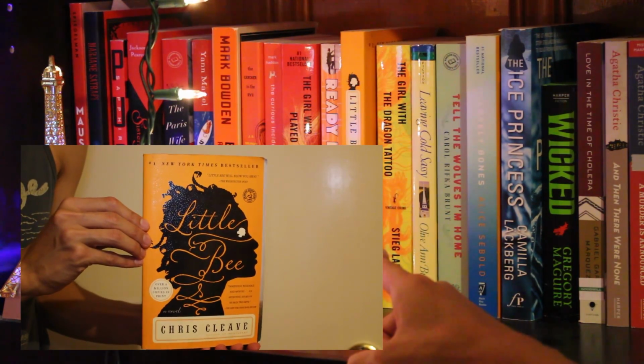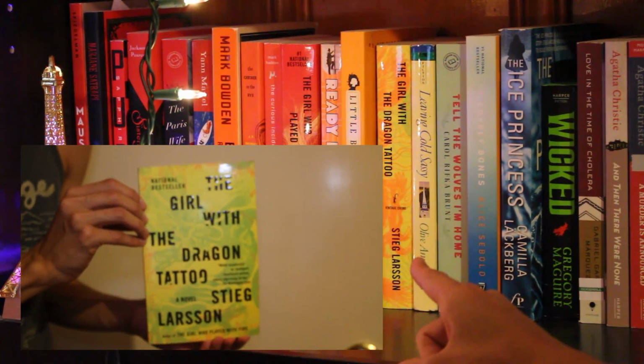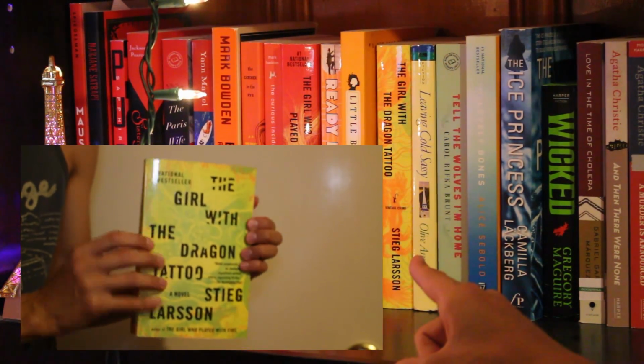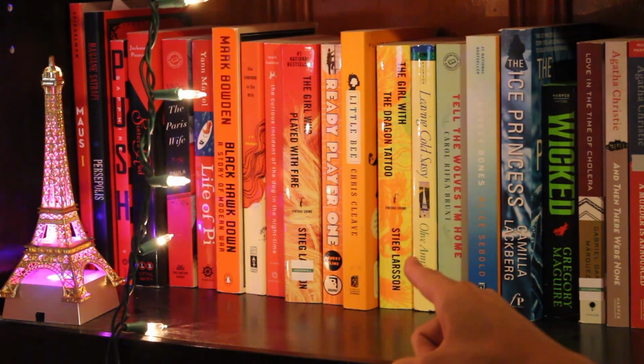Next we have Little Bee by Chris Cleave. Haven't read it yet, bought it at a Goodwill. So yeah, there's the story to that one. And then next to it we have The Girl with the Dragon Tattoo by Stieg Larsson, the first book in the Millennium trilogy. And yeah, it was really good. I really enjoyed it, and the movie is really good too.